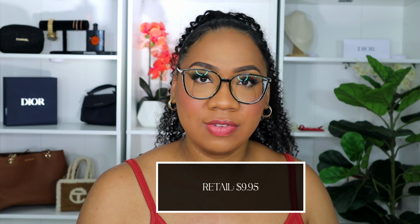Okay, tell me, do you not like this? She is so cute. I wouldn't have chosen these glasses myself, but I'm happy they chose them for me because I am definitely liking this style. This one is called Rods. She is dark green and retails for $9.95 currently. They refer to the shape as square on their website. It is lightweight, definitely lightweight.